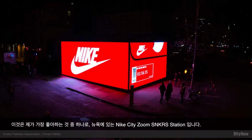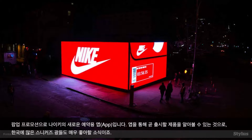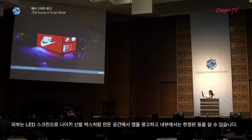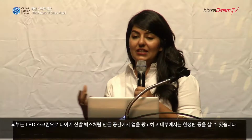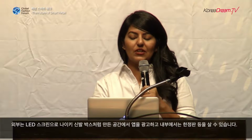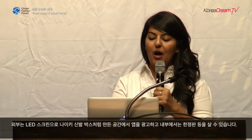This is Nike City Zoom sneaker station in New York, and it was a pop-up promoting Nike's new reservation app, which lets you track upcoming limited edition product releases. Now, I know that there are many, many sneaker fans in Korea, so this is really perfect for you. The exterior was basically a giant Nike shoebox, as you can see, wrapped in LED screens that advertised the app and a limited selection of sneakers that you could buy inside the pop-up shop.